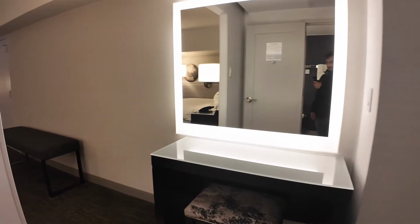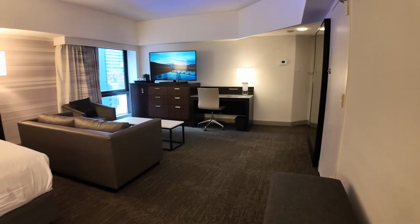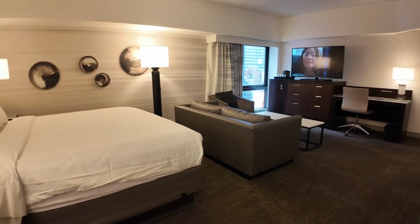So this is a very nice room, very spacious, which can sleep up to 4 people here at the Marriott Marquis in Times Square, New York City.